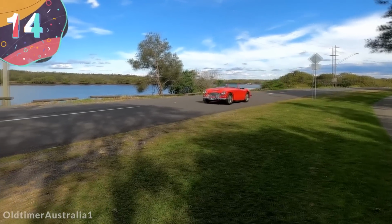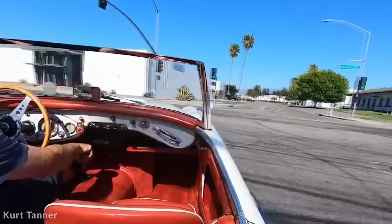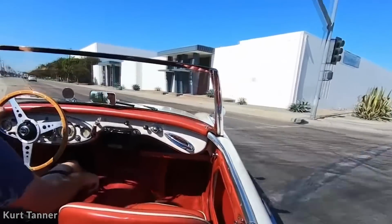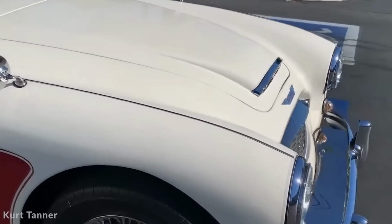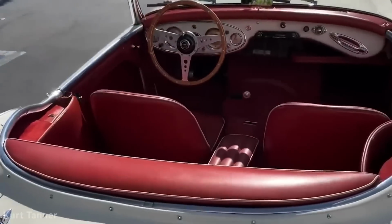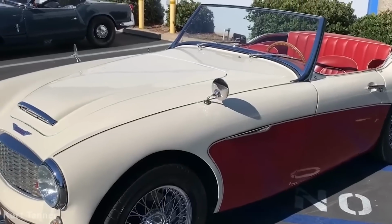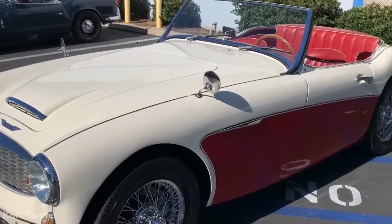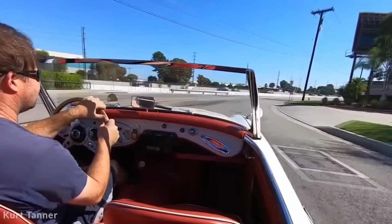Number 14. 1959 Austin Healey 3000. Woo, baby! The Austin Healey 3000 has a name that makes it sound more like a supercomputer than it does a stylish sports car. Introduced in 1959 at the London Motor Show with the famous bulbous design that still manages to be very easy on the eyes, the Austin Healey 3000 was an absolute automotive icon of the swinging 60s. Yeah, this model would make Austin Powers proud.